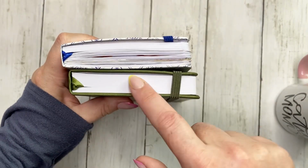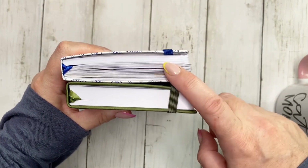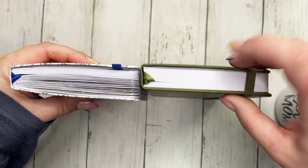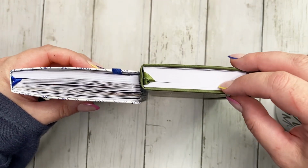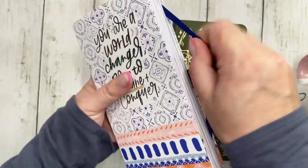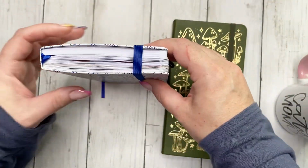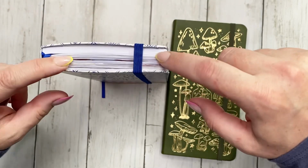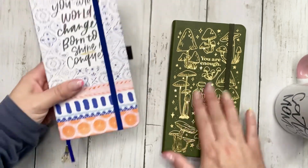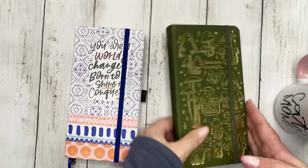Hers is a little bit thicker than the Archer and Olive, but you can see this is an unused notebook, and this is a very, very well loved notebook. By the time that I finish it for the year, it is going to be nice and chunky, and this is actually the one that I'm going to be using next year.